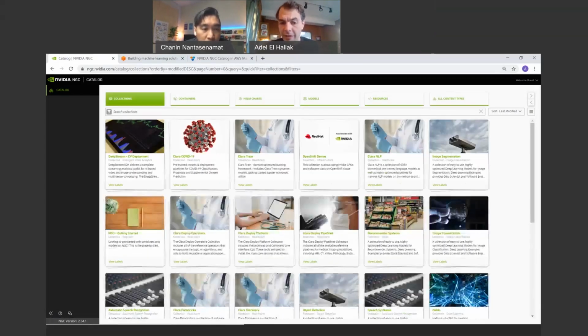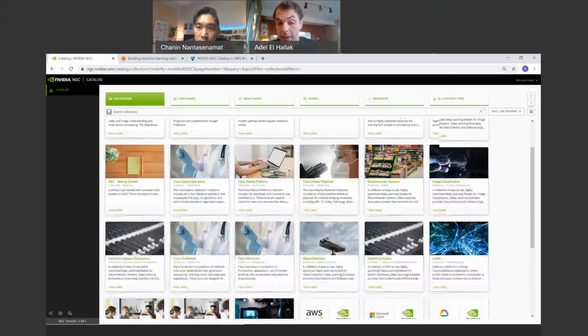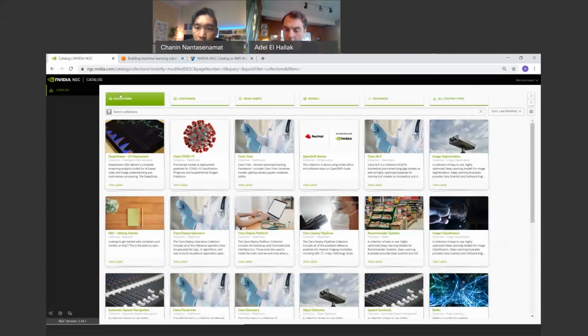And in a similar vein, you can also download and pull an entire collection, right? If you want access to all these entities, there's a means for you to pull all these artifacts onto your machine as well. But Chanin, you touched on Clara, and I'm glad you brought up that example, because Clara really allows us to demonstrate the value of NGC.